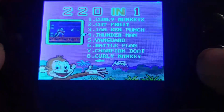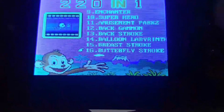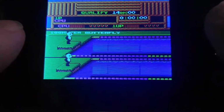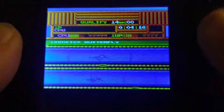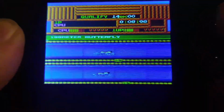Let's go back and look at the other one. Oh, and it starts you at the very beginning. That could be annoying. Butterfly Stroke. Is it the same game? More or less. And definitely the bottom there. And it's more the same, except now the graphics look like shit.